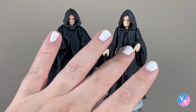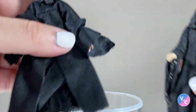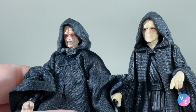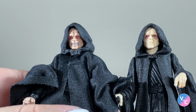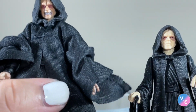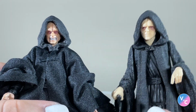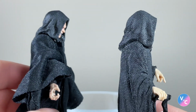Because the texturing on his robes is really good. Even when you get into the sculpt of the face, I feel like the sculpt on the Force Link one just looks more like Palpatine. It looks more film accurate. The paint's not the best, but the sculpt is definitely, in my opinion, better. This is more exaggerated, a little more cartoony. This looks more spot on. A little bit of paint would go a long way with this figure here. So I kind of wish they would have adapted this for releasing this figure.